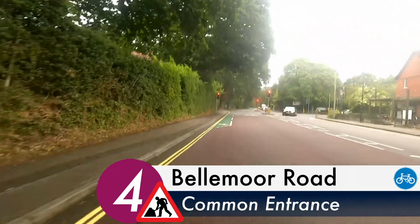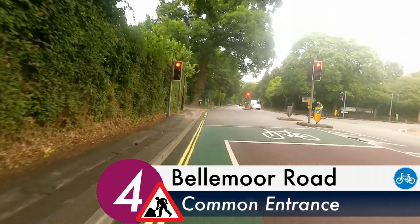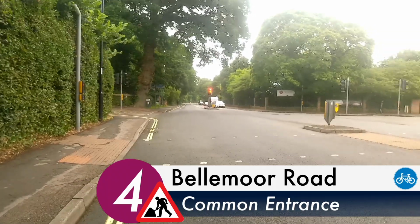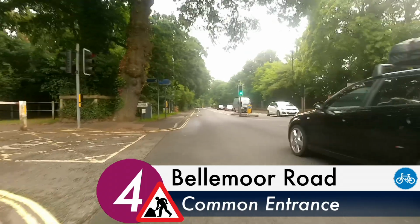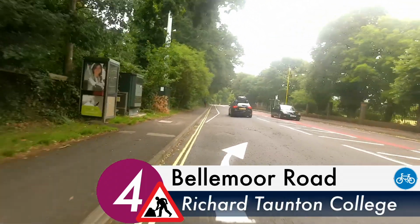As we reach the traffic lights at Bellemoor Road, we can see the route heading across onto the common, which will eventually be designated as part of route SCN8. There's an advanced stop line here for right turns, but a protected junction would be nice to have in the future. There is enough room for it if the central traffic lights are moved.